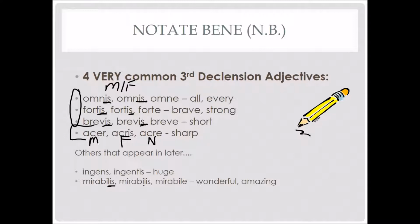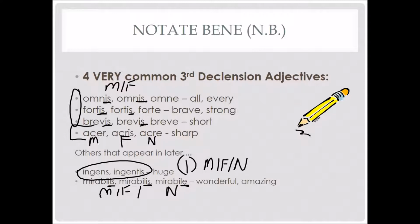Now, mirabilis is like some of our other adjectives where the masculine and the feminine endings are exactly the same and only the neuter is different. But ingens, ingentis looks very much different from what we've seen before, and that's because this word will only have one set of endings. The masculine, feminine, and neuters are all exactly the same.